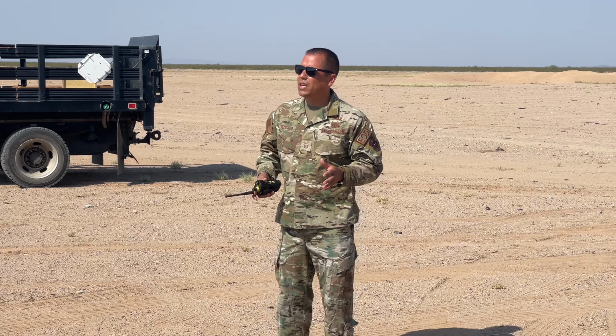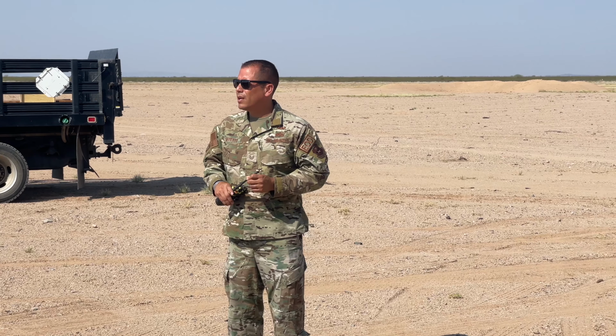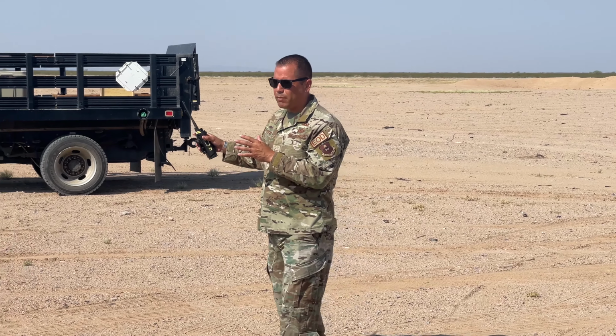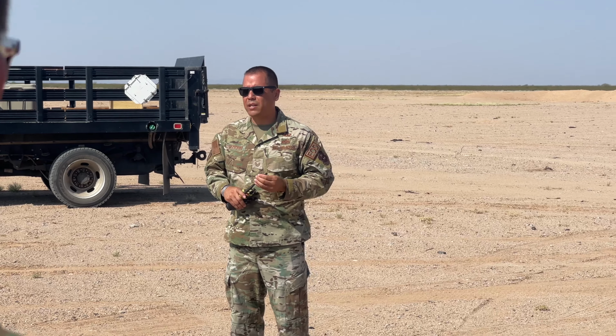You're on a disposal range. There's ordnance potentially out here, unknown items. So if you didn't bring it on range, please don't pick it up. You should only see the three rocket motors, a couple of boxes to the right. We'll have a bunch of igniters and other cartridges, miscellaneous items that are removed from the rocket motor before we dispose of them. We'll be disposing of that as well.